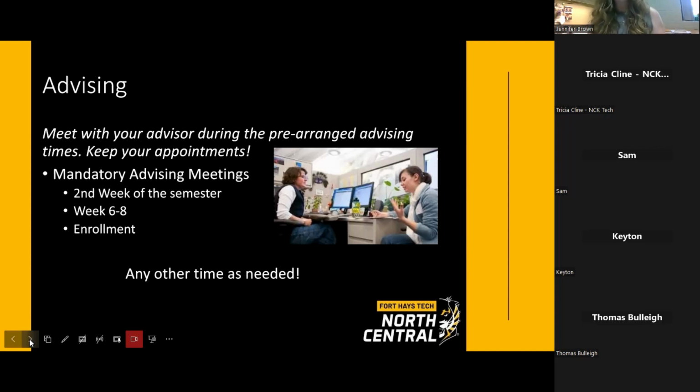So please use that resource, use your advisor as that go-to person. That's what they're here for. They can connect you to other pieces and parts and people within the institution. If that is something that is not in their area or their expertise, they know who to connect you with to help you solve any challenges that you might be experiencing. So advising is a big part of your academic toolkit to help you be successful and reach that end goal of graduation.